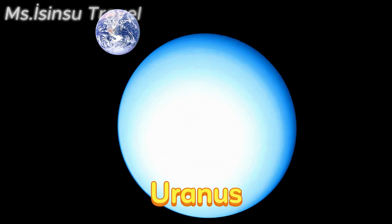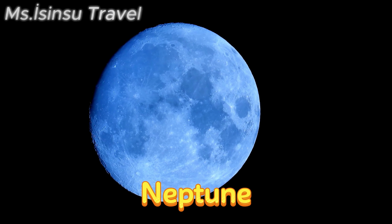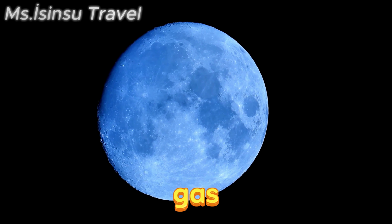7. Uranus. A gas giant that rotates on its side. Its blue-green color comes from methane gas. 8. Neptune. Another gas giant with extremely high wind speeds. Its blue color is also due to methane gas.